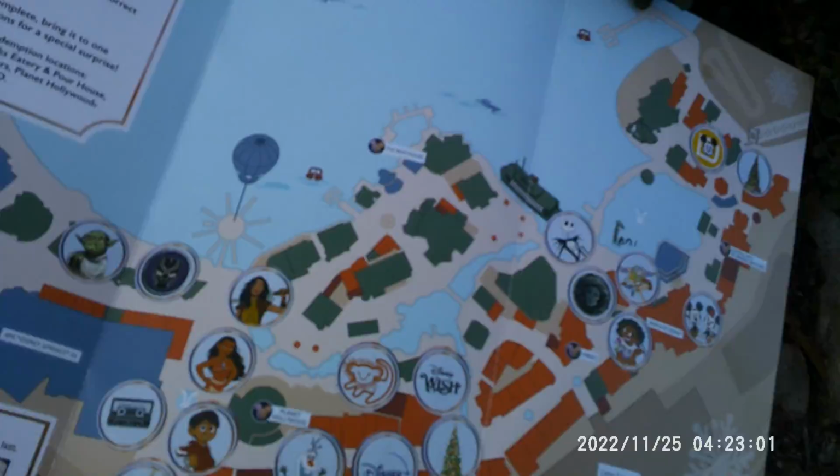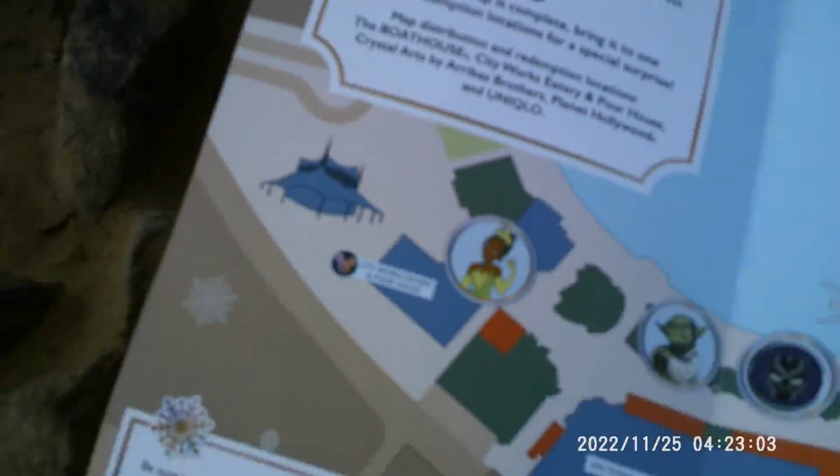Nightmare Before Christmas, the Disney Wish, the Lion King, the Grand Disney Springs tree, Disney Plus tree, the Frozen tree, Ray, Moana, Coco, Throwback, the Gold Tree, Black Panther, Star Wars, and Tiana. Right here, Princess and the Frog tree. I have completed it. Now time to go redeem my prize.